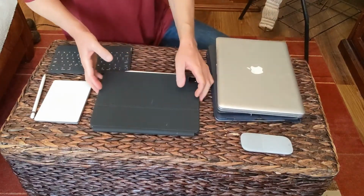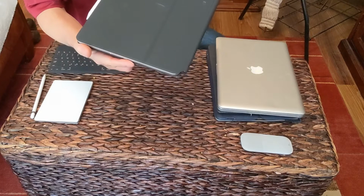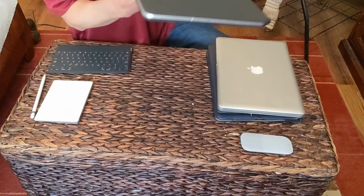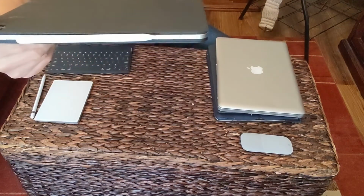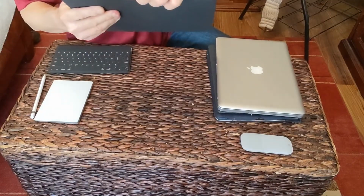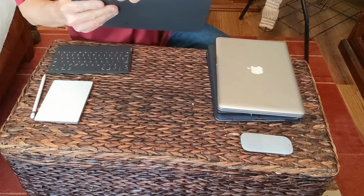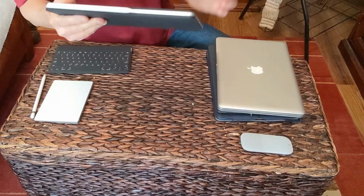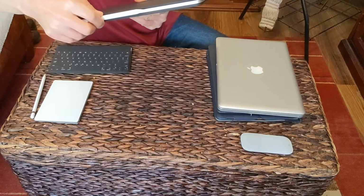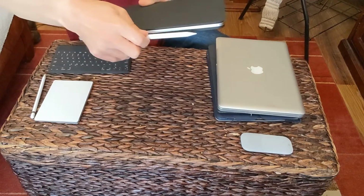Next, here's my 2020 iPad Pro 12.9 inch. Here's the pencil. You can put it on here to charge. You can put it over here in the corner. That won't charge. It won't be as strong, so it won't stick as well, but it won't charge and run down the battery of your iPad. So that's one thing to think about.